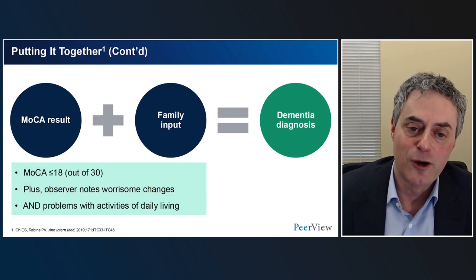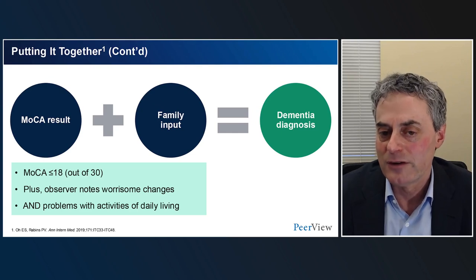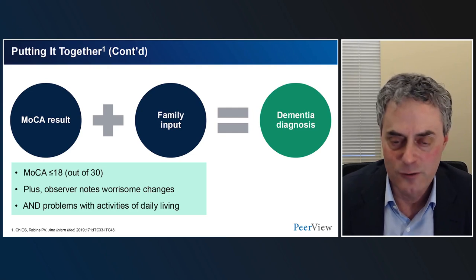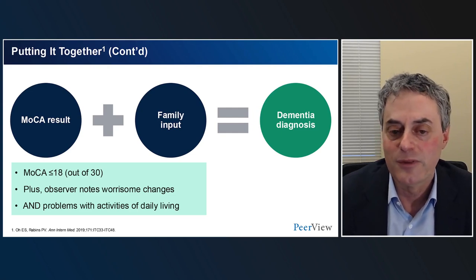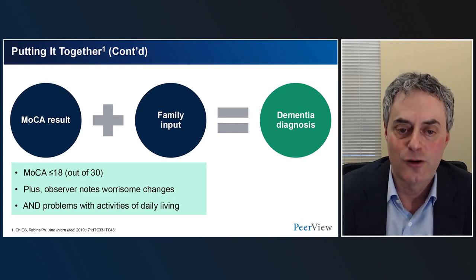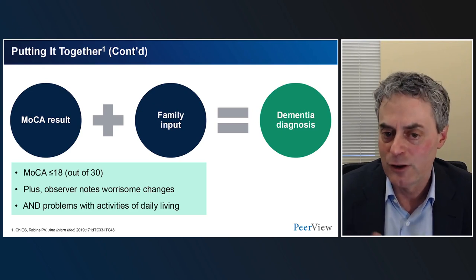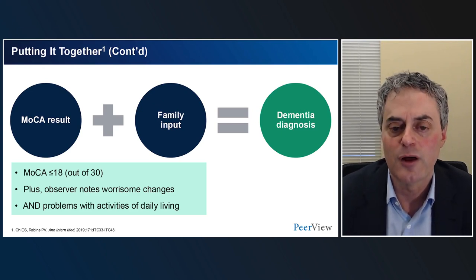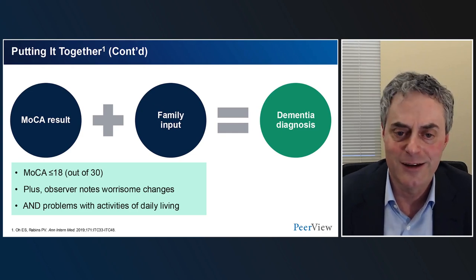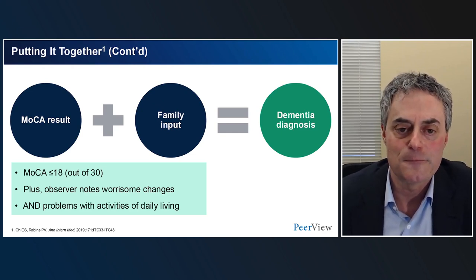But let's say that their MOCA test is much lower than that. Let's say a MOCA test result is 18 or lower. And again, the observer is reporting that they are doing things like asking the same question 30 minutes later, and there are definitely changes in their activities of daily living. So if they're not able to cook for themselves anymore, that is a diagnosis of dementia. And that is really, again, a diagnosis that we can and should be making in the primary care setting.